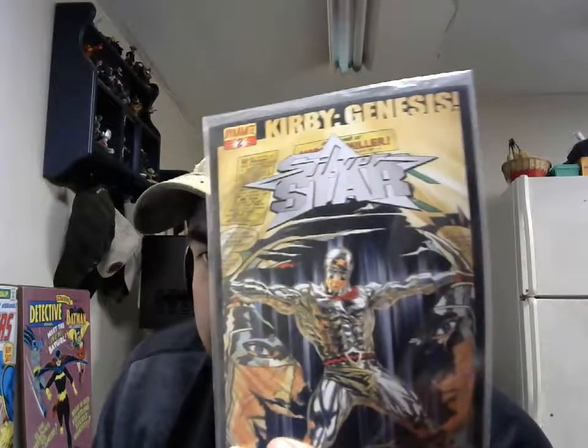Then we have another Kirby Genesis book. This one is the Silver Star, who I don't know who this character is at all. So, yeah, I'm assuming these are reimaginings of old characters that Kirby worked on back in the day that Dynamite has the rights to. Because that's kind of what Dynamite does. They pick up the rights to these really small, old, obscure, Golden Age characters. I think they usually use characters that are in public domain that don't have any ownership, and then they revamp them and fit them in their universe.